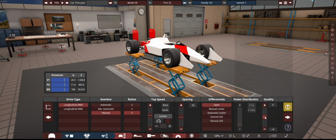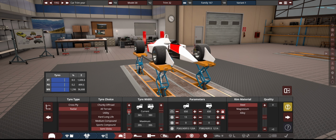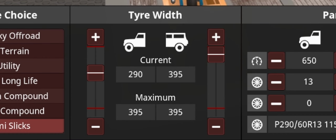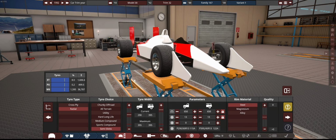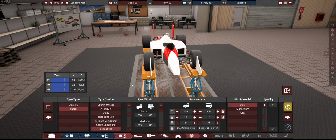Probably an open differential, though it's really hard to tell. Luckily, we've got good numbers here, so about 290s, fairly easy to do. And then 420s. We can't get that high. Now, this is a bit of a misdirect. As we found out recently with Automation, the tire width is actually the wheel width here. So they're not exactly 100% spot on.